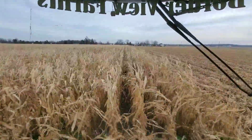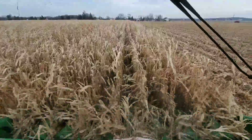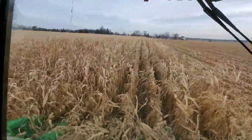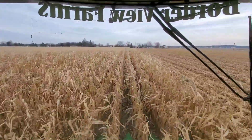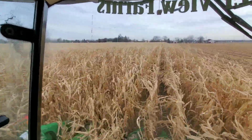Well, the frost is off the plants. The corn head, the snouts are kind of wet. We still got some frost from earlier today, but it's not building up. The thing looks good. Countdown continues. We're getting closer. We'll call it 25 acres to go.